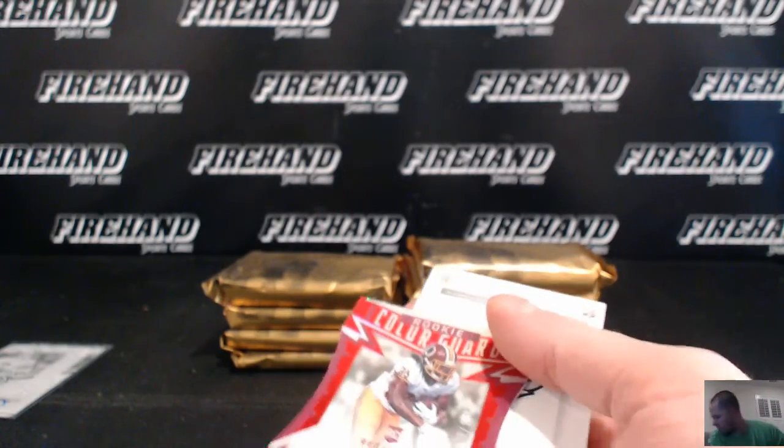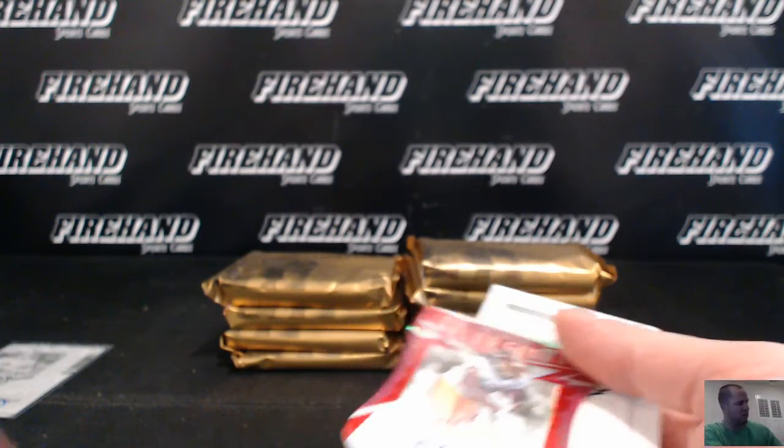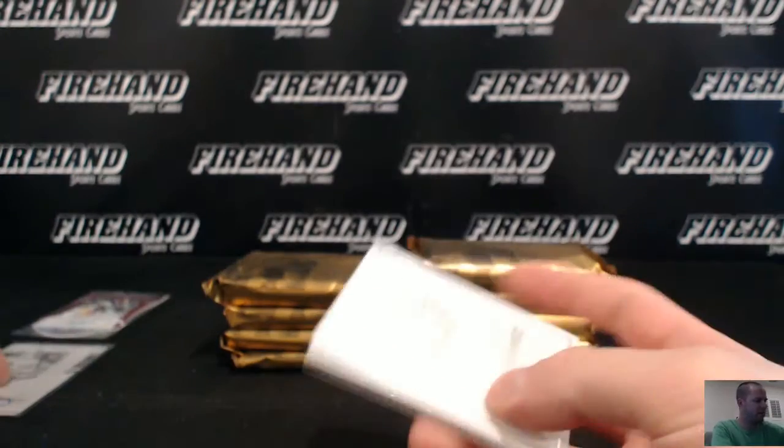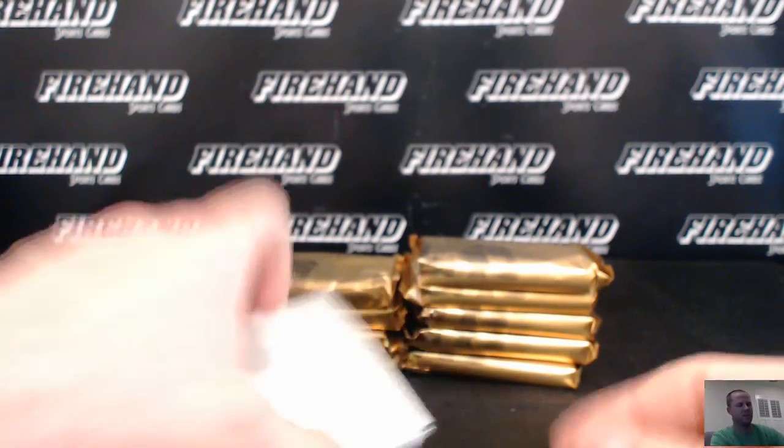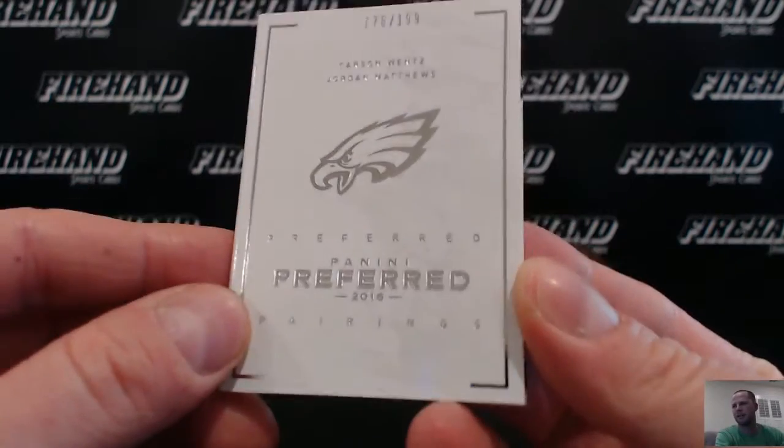Am I missing something here? Pretty sure I'm missing an autograph, right? Did I read it wrong when I said there's five autos in one book? Is it four autos in one book? Maybe it's four in one. Sorry, guys. Yeah, I was reading it wrong. Four cards a pack, four autos in a book. I was giving them way too much. I was going like five and one, four and one. All right, there you go.